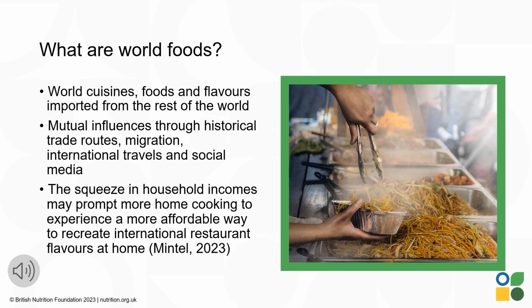So what are world foods? Well, in a nutshell, world foods refer to the types of foods and flavors from different cuisines around the world. The exchanges of foods and flavors have happened throughout millennia, and in recent history, we know that foods have been brought through trade routes, through migration of different people, and more recently through international travels. And of course, nowadays, we see what people on the other side of the world are eating through social media pretty instantaneously. So there's massive availability of information, which offers us new horizons in understanding how people eat around the world, and perhaps the curiosity in trying different foods and flavors too.